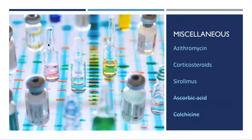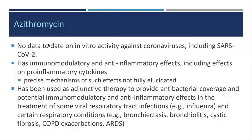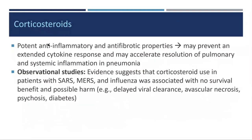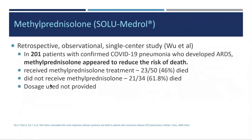And lastly, this big group of supportive therapies would be your azithromycin, corticosteroids, and sirolimus. I'll skip some of the azithromycin part since we discussed it much in conjunction with hydroxychloroquine. So corticosteroids are potent anti-inflammatories and have antifibrotic properties as well, which may prevent an extended cytokine response and accelerate resolution of pulmonary and systemic inflammation in pneumonia. Observational studies have suggested that corticosteroid use in patients with SARS, MERS, and influenza was associated with no survival benefit and possible harm. This was a retrospective observational single-center study that was the initial study in China.